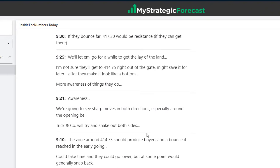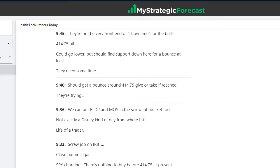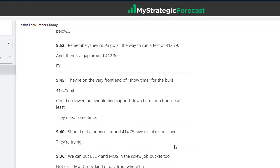We're moving right along. A reminder, awareness, we're going to see sharp moves in both directions. As the day gets underway, we're focused on 414.75. Now, we know they blew through it, but we also knew where they would be going if they blew through it, which was why you needed dry powder. Little blurb on some of the stocks on the move. We're going to look at the charts. We'll circle back to those later.